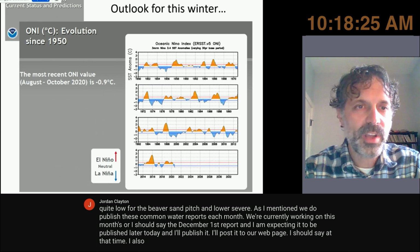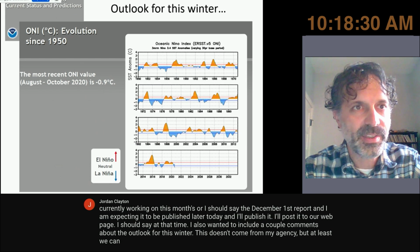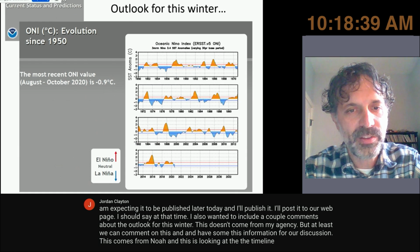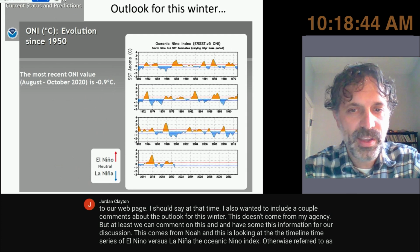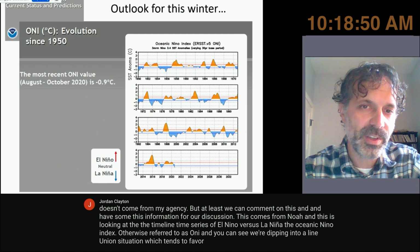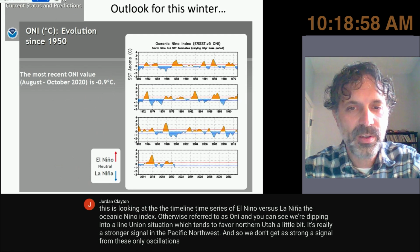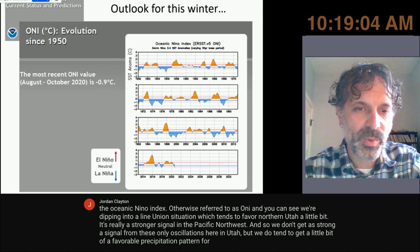I also wanted to include a couple of comments about the outlook for this winter. This doesn't come from my agency, but at least we can comment on this and have some of this information for our discussion. This comes from NOAA, and this is looking at the time series of El Niño versus La Niña, the Oceanic Niño Index, otherwise referred to as ONI. And you can see we're dipping into a La Niña situation, which tends to favor northern Utah a little bit. It's really a stronger signal in the Pacific Northwest. And so we don't get as strong a signal from these ONI oscillations here in Utah, but we do tend to get a little bit of a favorable precipitation pattern for northern Utah when we get a La Niña pattern.